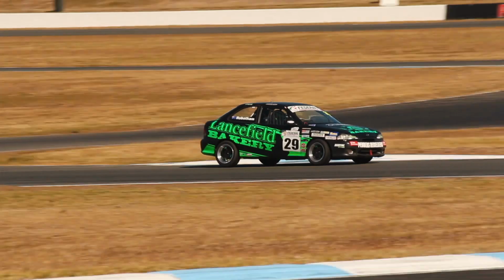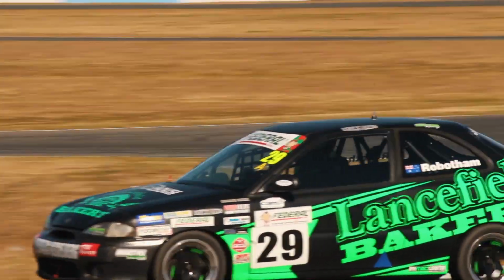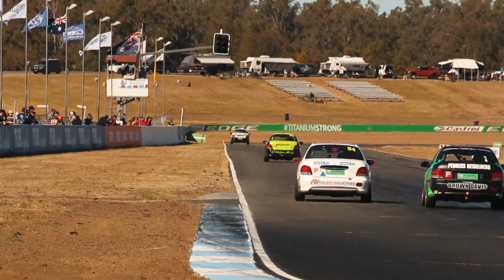Yeah, when we first came here, I just had a look at the layout, didn't really look too flash. I just thought it was six corners, nothing too hard, and then you go out there, it's a lot harder than you think. You have to late apex, you brake, it's pretty good.